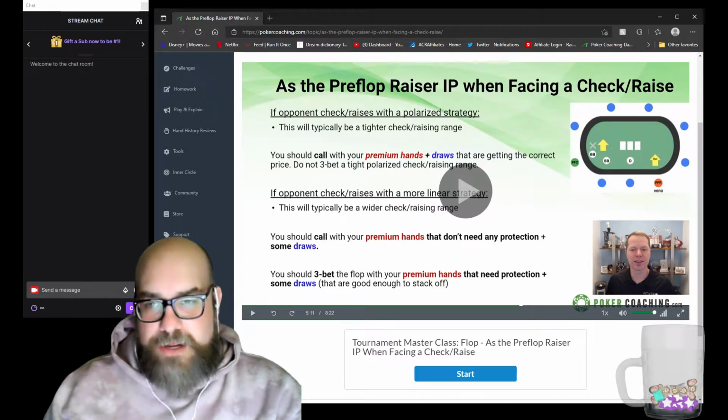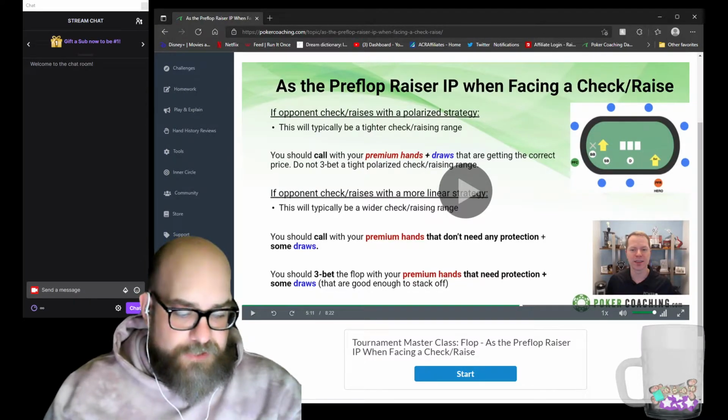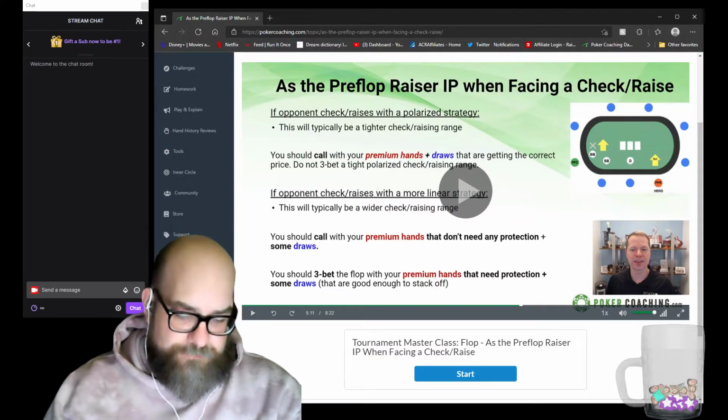Then he check raises you to 7 blinds. Okay, so obviously this isn't a situation where you're going to give it up right away. You call the 7 blinds. Now there's 20 in the pot, and you have 50 behind. He checks the turn.